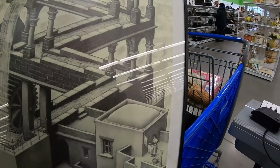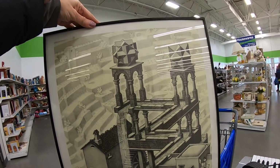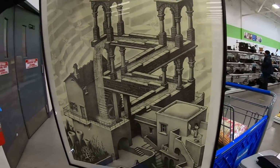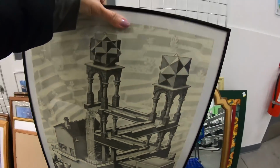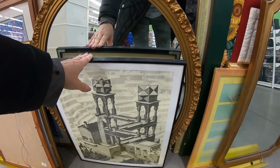But I do consider this for a little while. But because I'm in Pennsylvania, and I would make this local pickup, I don't think there would be a big enough audience for somebody wanting this. And with bigger pieces, that's what I judge, what people in my area want.